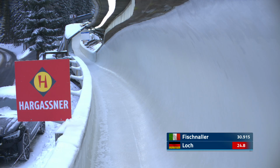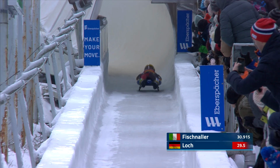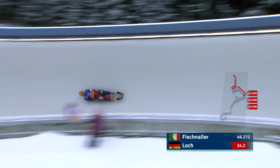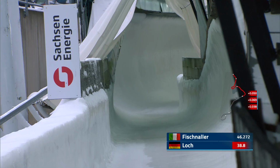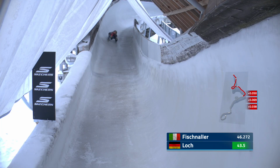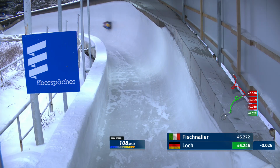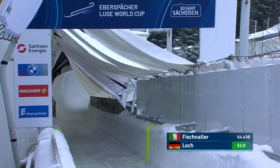Looking nice and clean through this top section, but in the red behind Dominic. A lovely exit there, and look at that form. You couldn't even see his head for some of the straight. And into the green. Felix doing what Felix does best in beautiful lines on a track he knows probably better than anyone in today's race. Absolutely, he just has that sled on autopilot. He's done many runs here and he knows what he's doing.